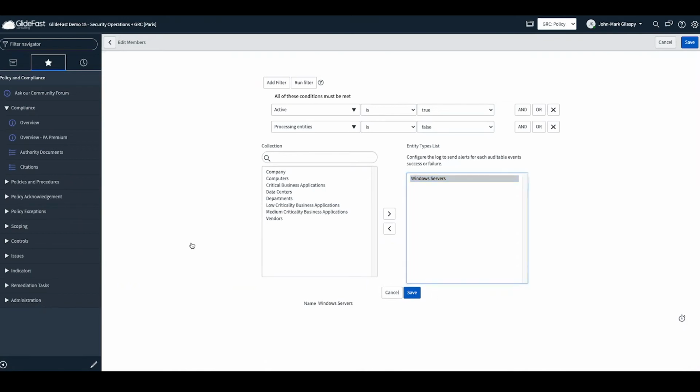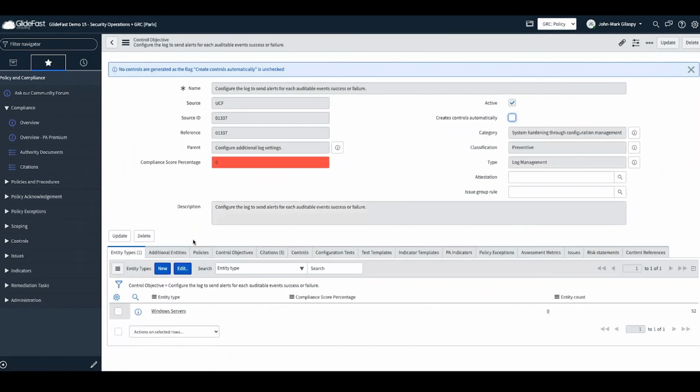We're going to save this. And then we're going to check this because the system knows I'm not going to create controls because this isn't checked. I'm going to do a quick save.